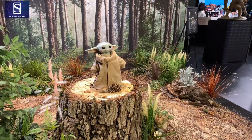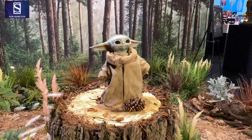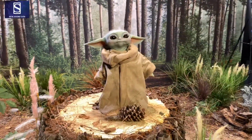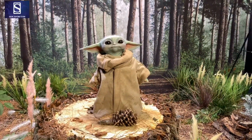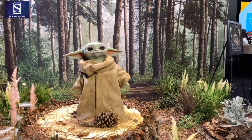But this is the child. This is the child life-size figure by Sideshow. We are looking at the prototype, so we do have to be extremely careful. He is currently in an environment of our own devising as a special presentation, kind of a centerpiece for Sideshow Con.